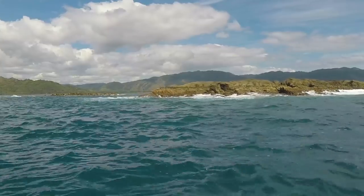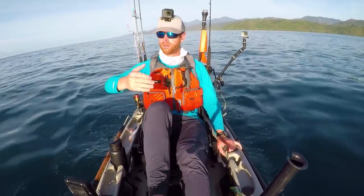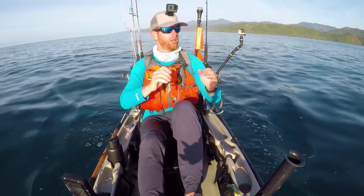The conditions are always changing. If you go offshore in Southeast Florida, there's the Gulf Stream, starts at about 100 feet, kind of weekly, and then it gets stronger, but it's always pretty much running.